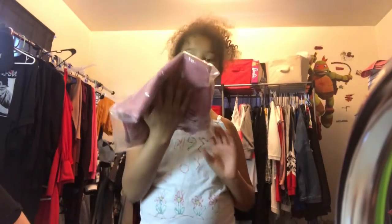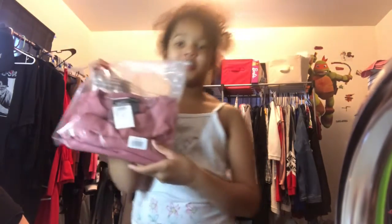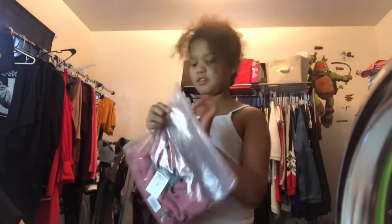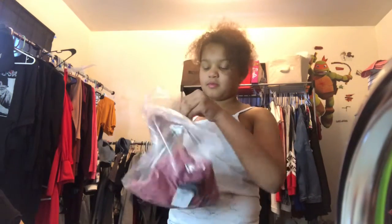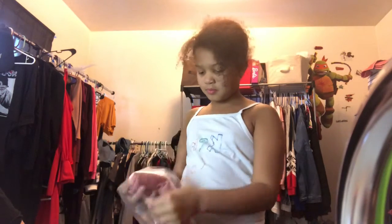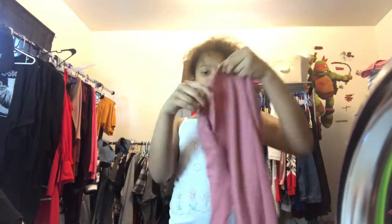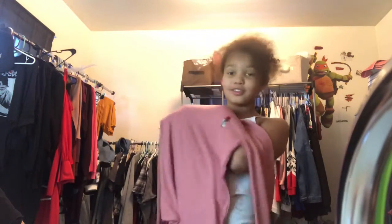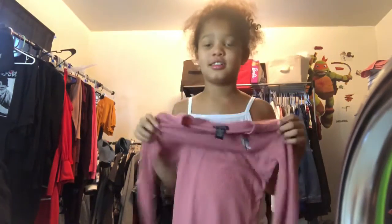Next up we have a pink shirt with a skeleton's hand holding a rose. This one's a long sleeve, guys. This would be perfect for me to wear. Well, that too on Valentine's Day. One of them is cute.